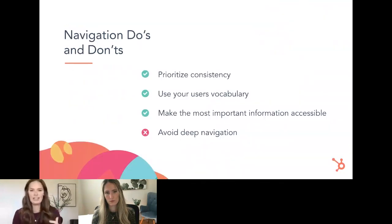So your navigation is a really important piece when it comes to your site structure, and your navigation is the top menu at the very top of your website with some items of where someone can navigate to. This is really important not only for user experience, but also for SEO. This is sort of the top dog of what you're telling Google, this is what my site is about, these items. So some do's and don'ts here.